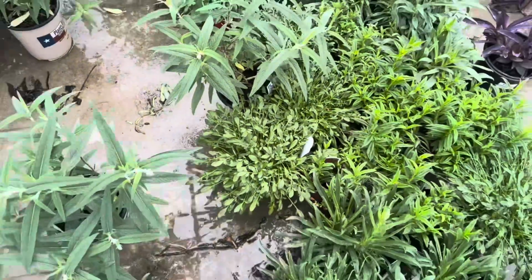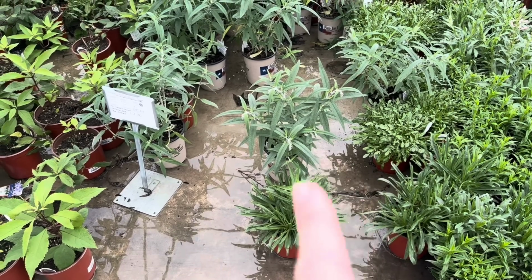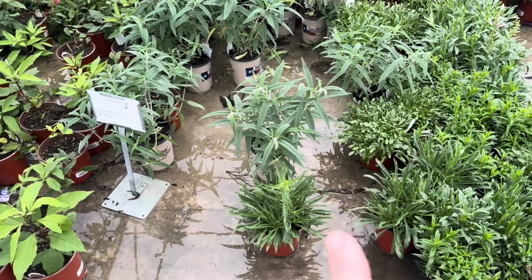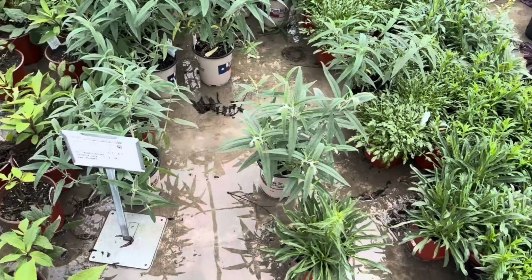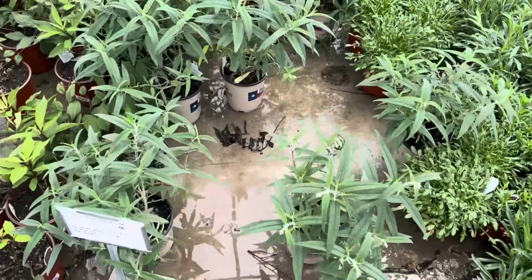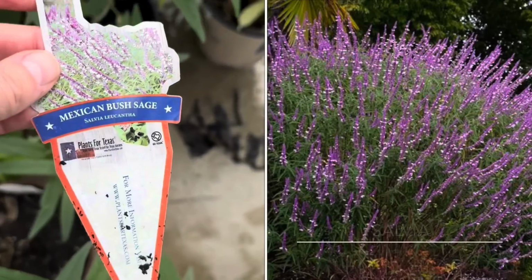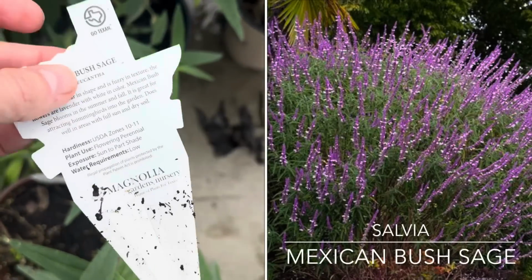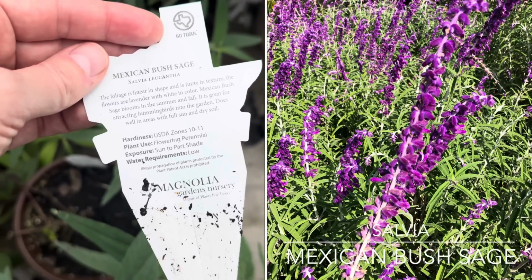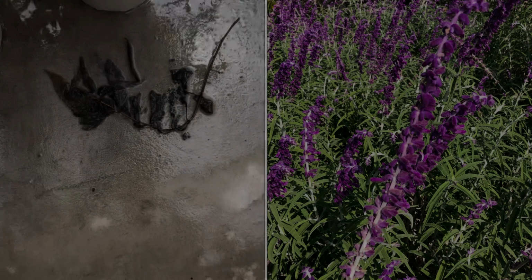I'm not sure. This right here is Mexican bush sage, which grows really intense, about 3 to 4 feet by 3 to 4 feet. Takes forever to bloom. I used to have this in my garden, and I would wait all season for it to bloom at the very end of October. And that's why I ended up pulling it, because I was just so frustrated by how long it took to bloom. But it's extremely drought tolerant. Hardy zones 10 through 11. Mine came back every year though. Sun to part shade, and like I said, drought tolerant.